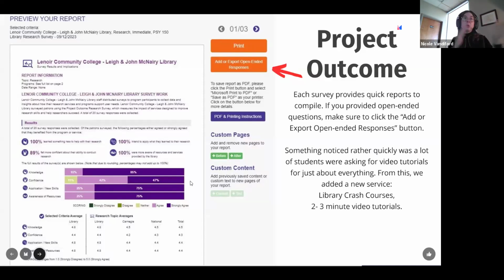Sometimes you'll have a huge color variation depending on the class, what the subject is, and things like that. Because if we're doing an orientation, usually you're going to get a lot of the strongly agree. If it's an in-depth project analysis, like teaching students how to do research for a project, you may get more green and things like that. So always make sure you do add or export open-ended responses to your survey. And then from there, you can just go through and read what they say, right? You can ask, what are they saying here?